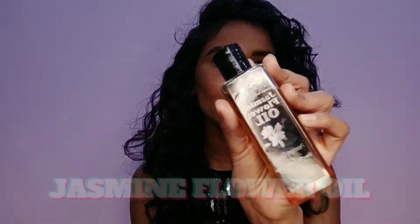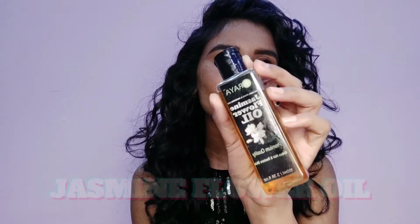And when I am scrunching out the crunch, I use this jasmine flower oil. This is a really lightweight oil, so I use it while scrunching out the crunch. It helps in giving me shine and taming the frizz.